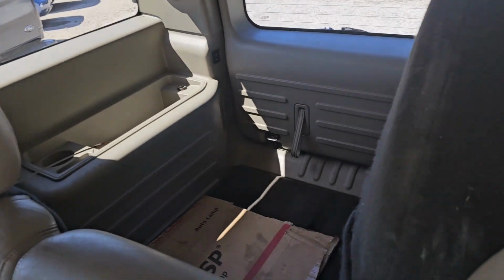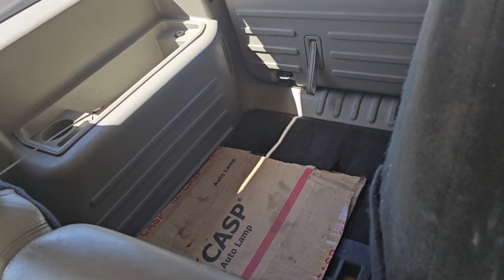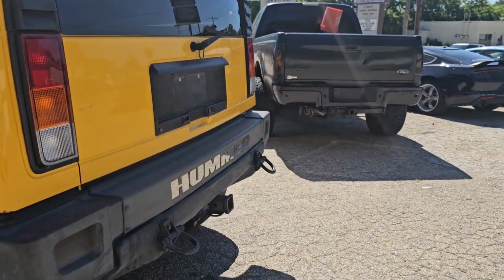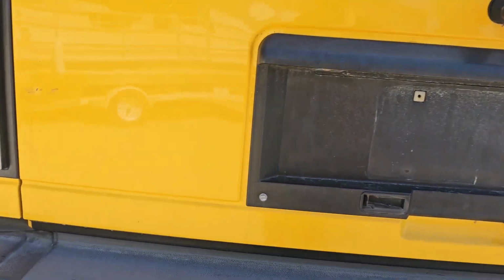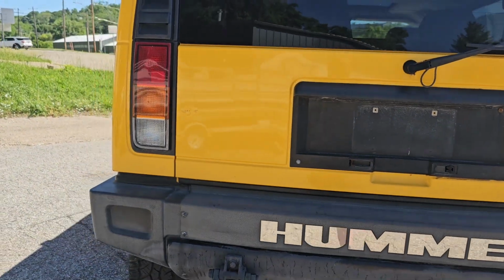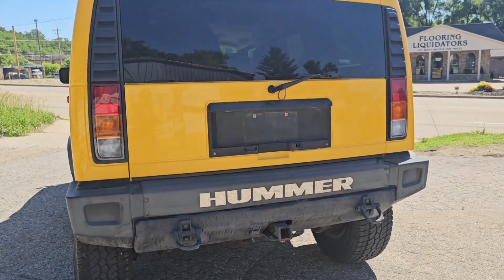Back here, we do have a spot. There could be a jump seat there. There's the brackets and stuff for it, but the jump seat is not in here. And then there's a spare tire that's mounted on the wall. Unfortunately, when I was trying to open the back door today, I broke the handle off. I knew it was kind of loose before, so I broke it off. I've got to have Matt do some work on this anyway, so hopefully he'll get that fixed.